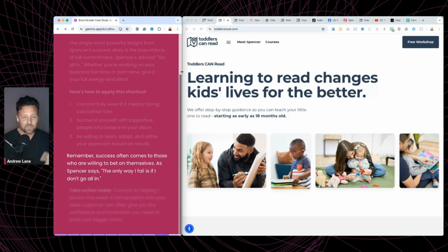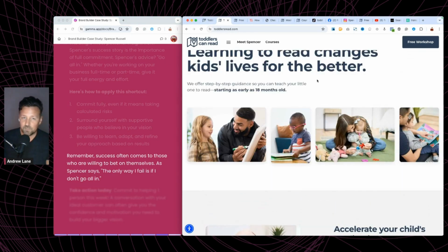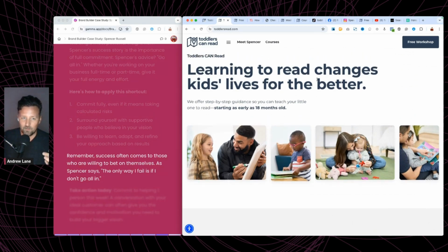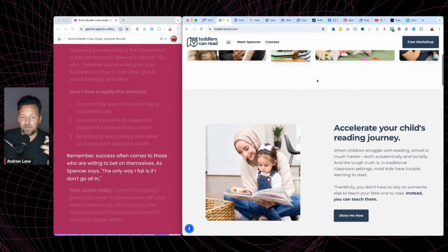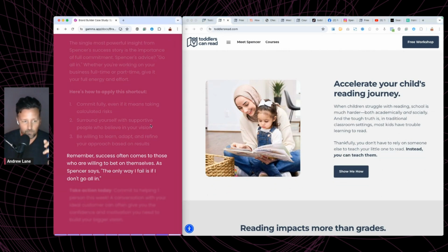Write up copy, use AI to write copy to list out all the benefits, why this matters, and study Spencer's site to see how he reinforces that benefit. This helps him stay focused on his mission and remember why this work is so important. And that is really the motivating force behind his social media success, because he really cares about getting this message in front of a lot more people, so he knows it'll make a difference for them.